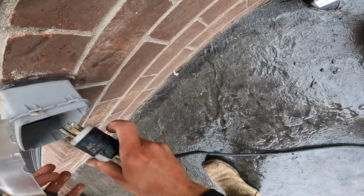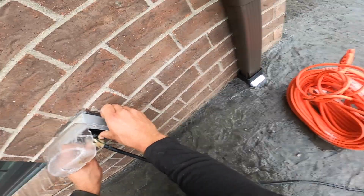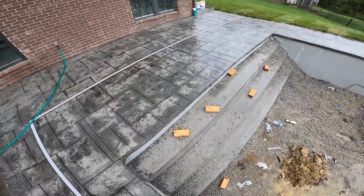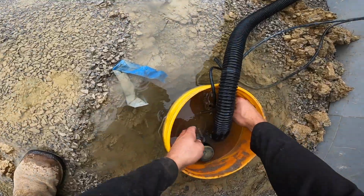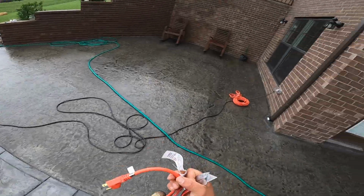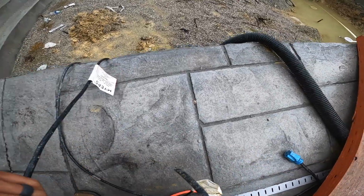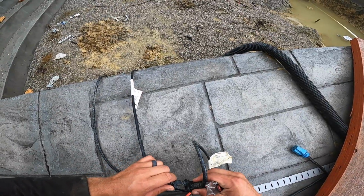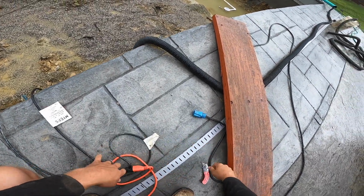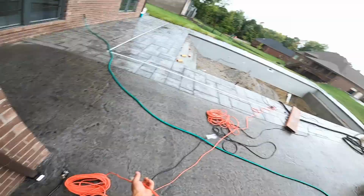So she just unplugs it. Can't do that, dude. It's always got to stay on. Changing out all these with cheaper cords now. I just decided every sump pump's gonna have a 100 footer on it. That should be sufficient, you know.